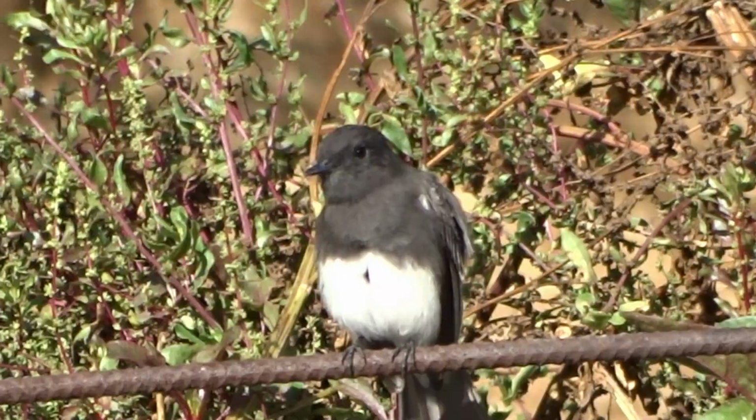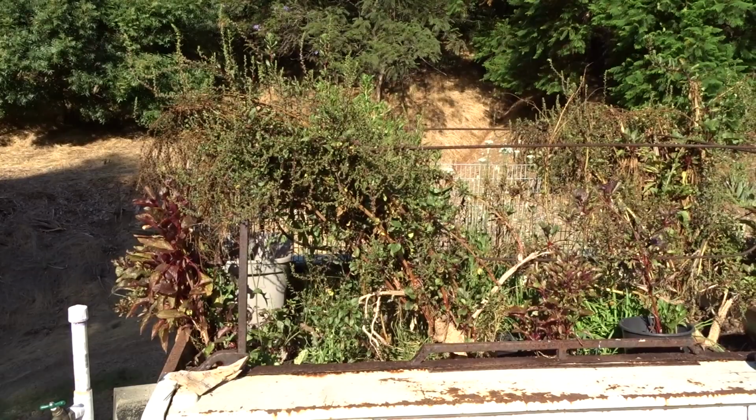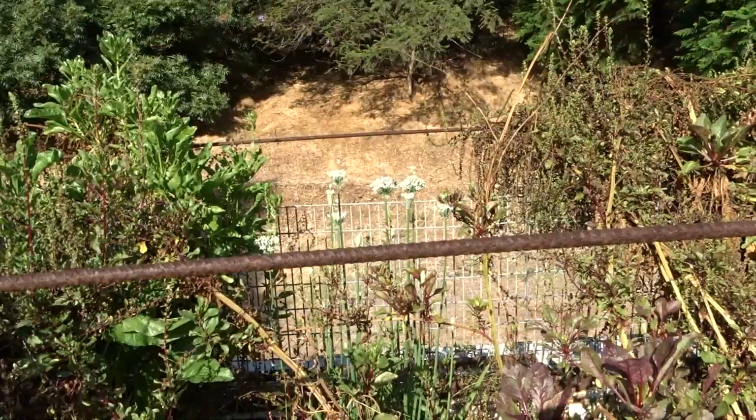I am gonna be able to collect seed from here. Yes, my Swiss chard will be hybridized with each other because I've got the red and the red vein and the green growing in here, but that's okay. It's food, it doesn't matter. And then that's garlic chives in the back that are flowering. And what else? I've got walking onions in here somewhere. I know they're in here.